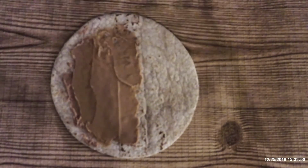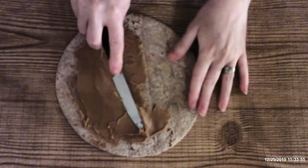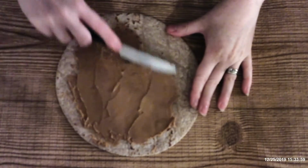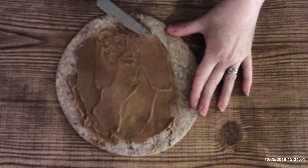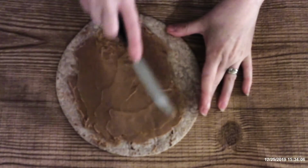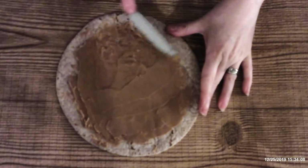Also, when it comes to peanut butter, if you do not make your own, make sure you read the labels. You don't want one with anything artificial in it or any added sugars to it. So really make sure you read the labels. I can't emphasize that enough. When you buy stuff that's pre-made, pre-packaged, read labels. They like to sneak all kinds of stuff in those things.